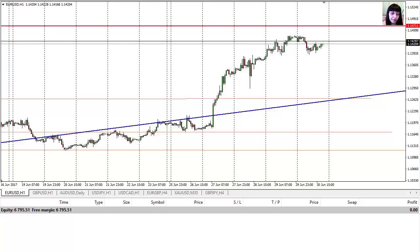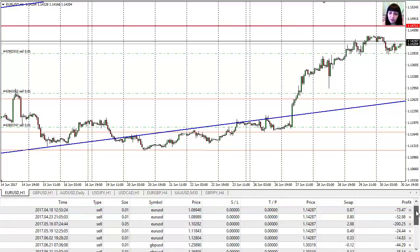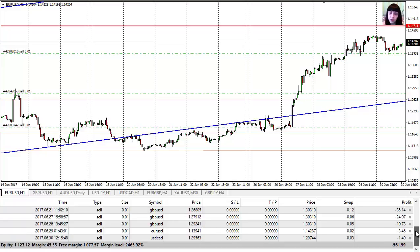Now I'm going to show you my second account, which is fully automated. You can see it right now. These are the trades. It's floating at minus 561. If you look at the equity, it's 1,123. That means with all the floating losses, if I close them all right now, I would end up with 1,123. As I also placed $1,000 when I started, the profit is about 123.